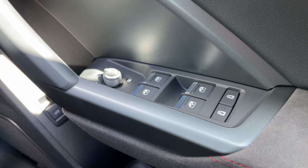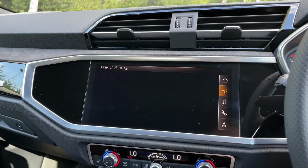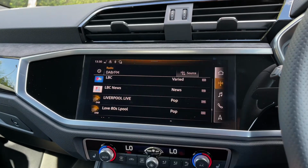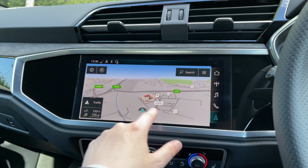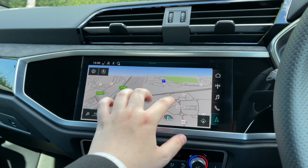As we make our way back over to the centre of the car's dash, we have that intuitive multimedia touchscreen display, from which we can gain access to the car's built-in DAB and FM radio system. As seen before, the car comes with the full satellite navigation system, with easy-to-use multi-touch controls to navigate around the map system.